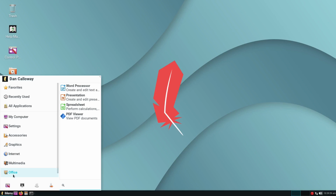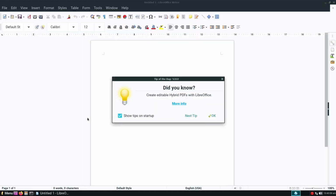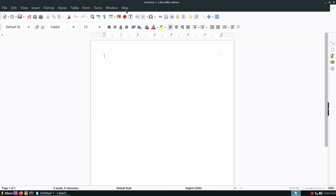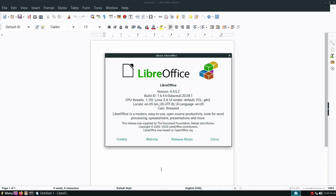Office, we've got word processor, presentation, spreadsheet. Looks like LibreOffice. So let's open it and see what we got. It does look like, yeah, LibreOffice. And so let's click OK. And let's look at the version we have, under About LibreOffice. And it looks like we have version 6.4.6.2, build 6.4.6 dash, and then the rest of it. So that looks like one of the latest, if not the latest version of LibreOffice.